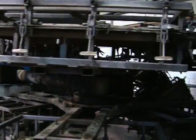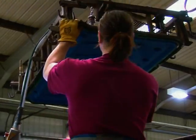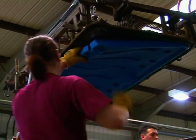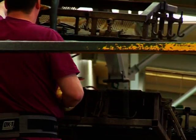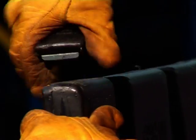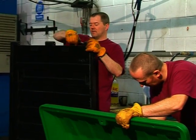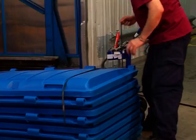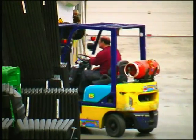This part of the process is finalized by blowing cold air, followed by a fine mist of water, to cool the mold prior to the removal of the lid. Before the newly made lid can be classed as finished, it is manually deburred and trimmed to remove all sharp edges. The lid is then bundled and banded prior to transferring to quality control.